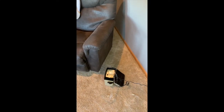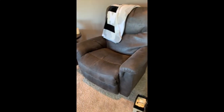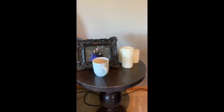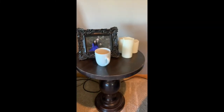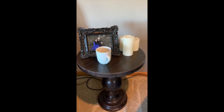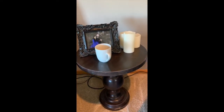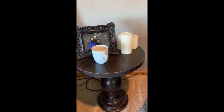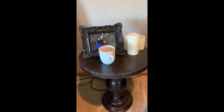Okay, so how I set myself up to pump is I will sit down on this recliner. It's the most comfortable spot in the house. I have my pump right next to me. I have this little table here next to the recliner so that I can set anything down that I need to set down, like bottles or anything like that. I also like to keep either some tea or a bottle of water next to me that I can drink while I pump.